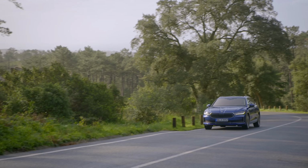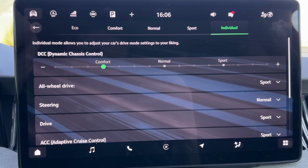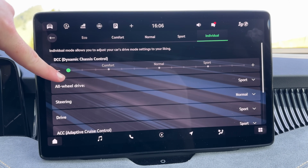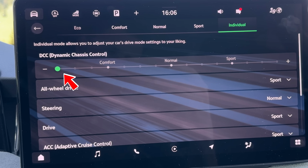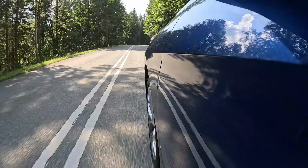The other major thing that this gets, which honestly blew my mind, was the 15-stage adaptive dampers. Before it had like 4 stages, maybe 3, but now if we go into our individual mode, I've set it here to the comfiest setting, 3 more comfy than comfy, and the ride becomes so soft and compliant. And that means both the primary ride and the secondary ride, just like that, incredible.